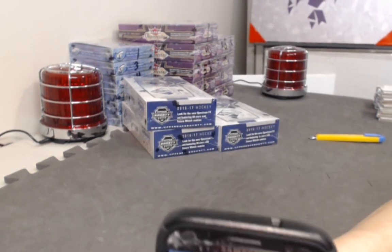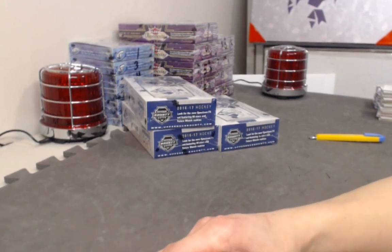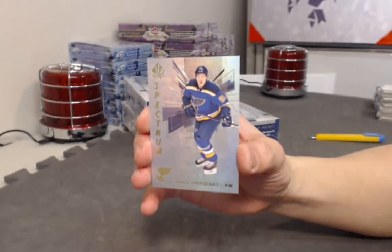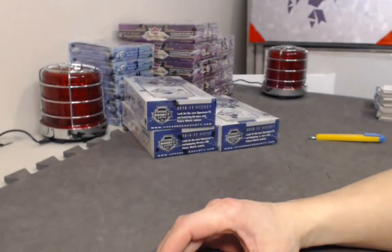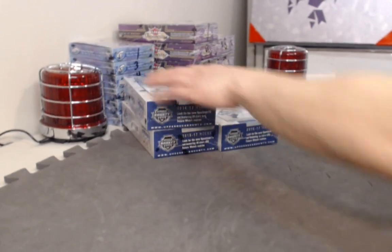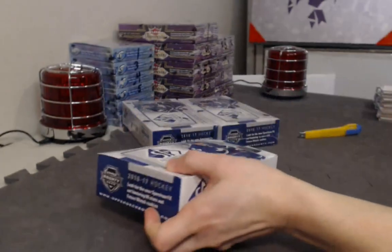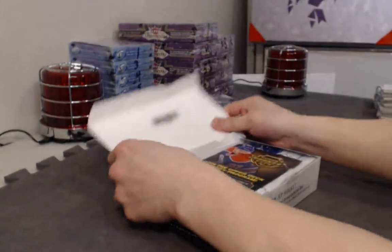Just give them a minute to get back online. Just double check the camera position here. Right about there. Okay. All right, moving on. Box number five. Or six, actually. Six, seven, eight. Box six. All right, welcome back, Instagrammers.